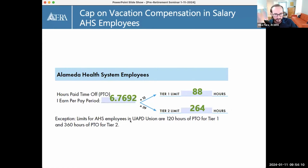The people in the UAPD union, you have a flat rate. You don't have to do any math. If you're tier one, your limit is 120 hours. If you're in tier two, your limit is 360 hours. Okay. So nice and easy, no math involved. Okay, that's Alameda Health System.